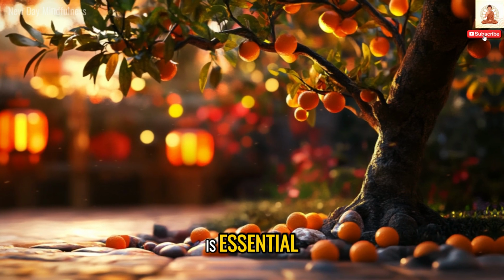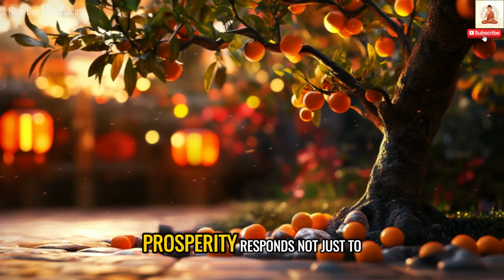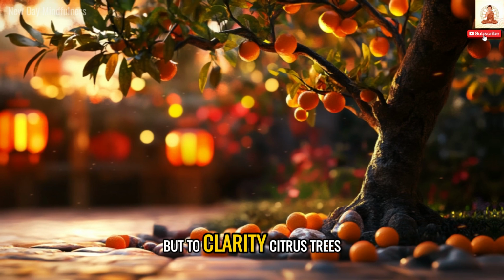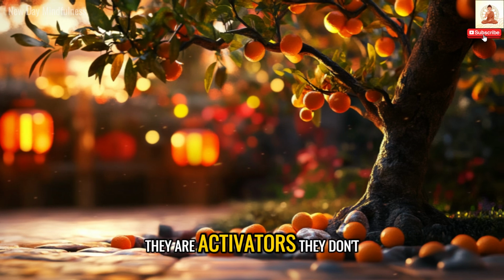Visibility is essential. A citrus tree tucked into obscurity won't send the same message. Prosperity responds not just to intention, but to clarity. Citrus trees are deeply yang in energy. They are activators.